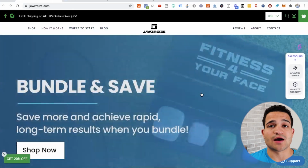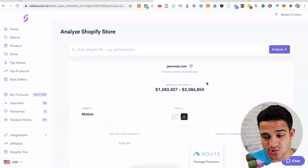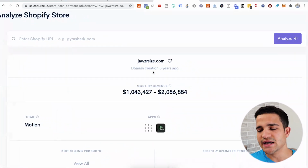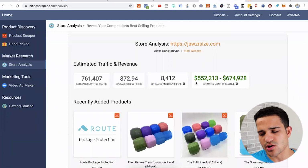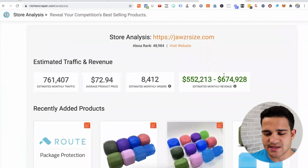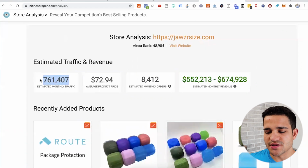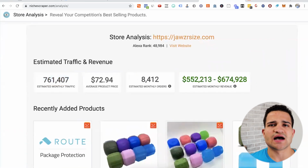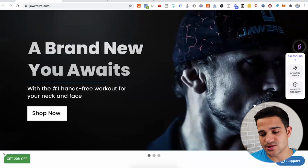If you check how much money this particular store is making, if we first check on Salesforce, which is one of the tools that I used to analyze it, it says domain creation 5 years ago, 1 million to 2 million a month. And if we check another tool, Niche Scraper, which I also like to check a lot, in the store analysis tab, it says 500,000 to 600,000 a month. With an average monthly traffic of 761,000, I assume they're making between $700,000 and $1 million every single month. So it's an 8-figure brand, absolutely crushing it with just that one Jawzrsize product.